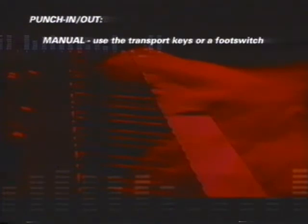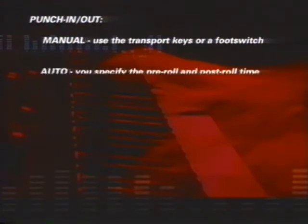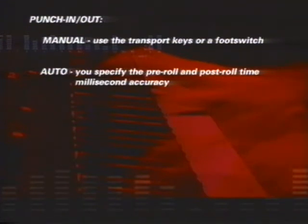There are two types of punch in and out, manual and auto. Manual lets you drop in and out of record using the transport keys or by using an optional foot switch. With the foot switch, the whole punch process can be controlled by your foot, making it really convenient to wear more than one hat as player and engineer. Auto punch allows the AW4416 to engineer while you concentrate on your playing. For example, you can specify a pre-roll time ahead of and a post-roll time after the punch-in point. And auto punch provides subframe or millisecond accuracy. You can also repeat the punch and even rehearse it before you record. Again, it's like having an extra pair of hands to handle the engineering for you.